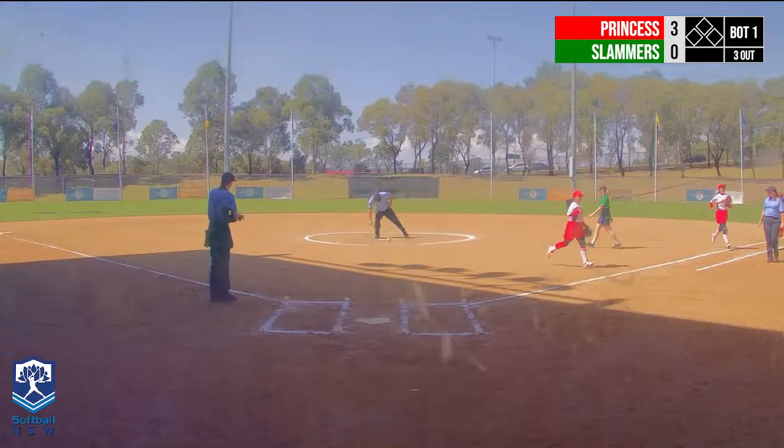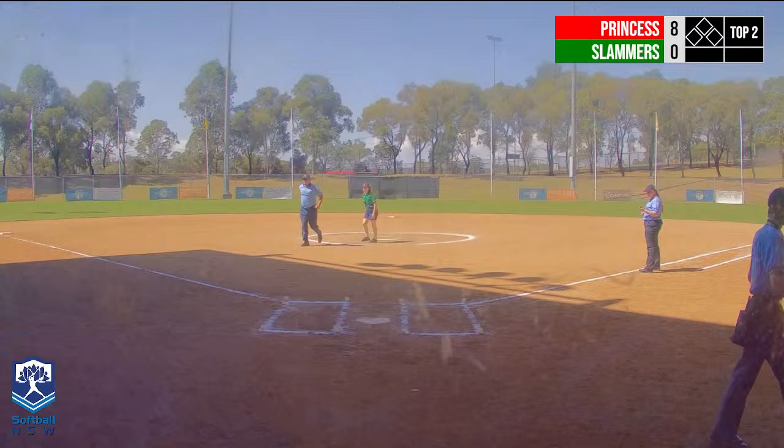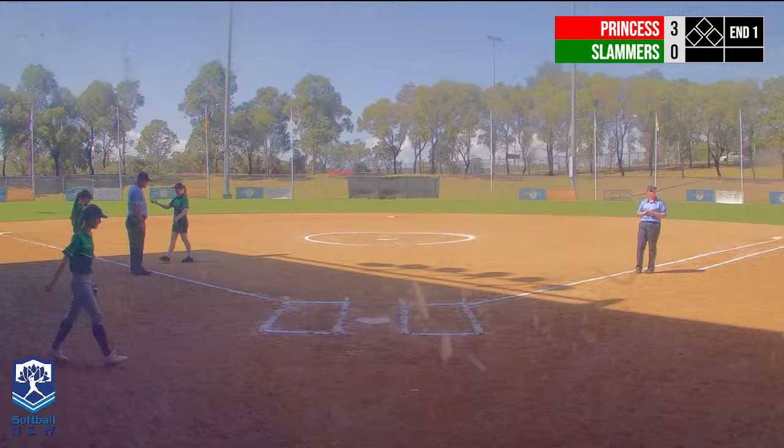And that one, a swing and a miss, so unfortunately, the third out for the Slammers. And that's all she wrote. So 3-0 the lead as we make our way into the top of the second.